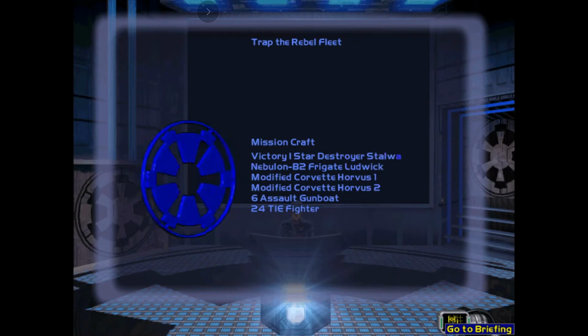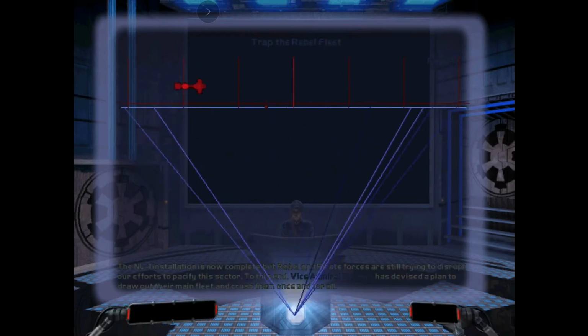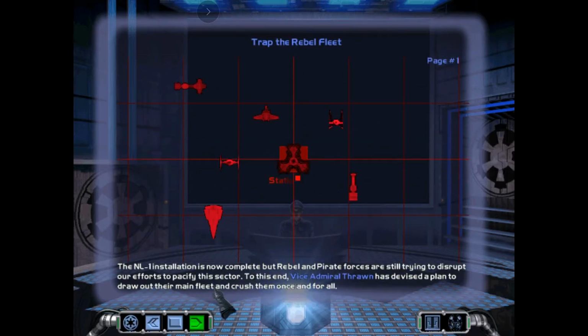The construction of Station NL1 is complete. The NL1 installation is now complete, but rebel and pirate forces are still trying to disrupt our efforts to pacify this sector. To this end, Vice Admiral Thrawn has devised a plan to draw out their main fleet and crush them once and for all.